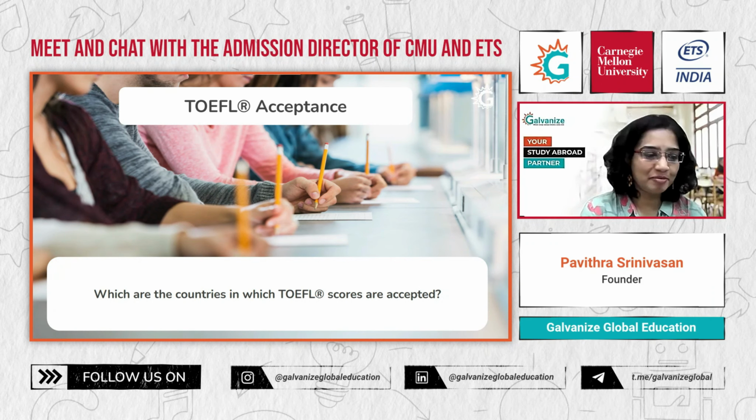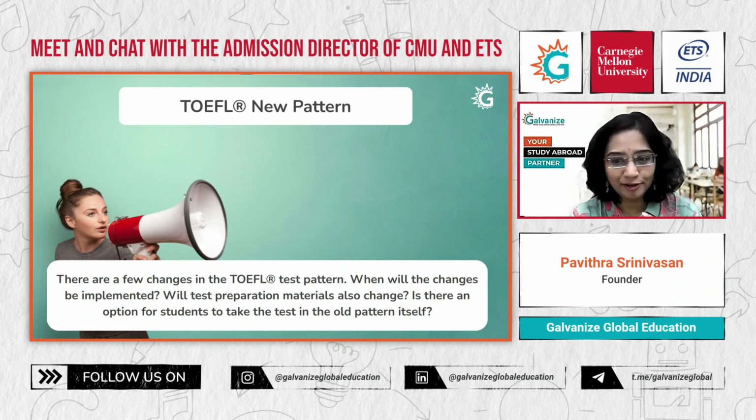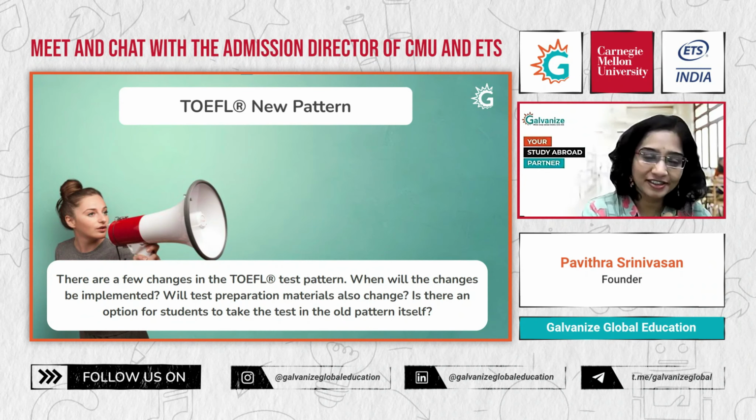Absolutely. I still remember my first TOEFL, and this exam has totally stood the test of time. So over to our next question, and this is about the exam pattern and how it's changed. They want to know when the change kicks in. Will the material that they need to use to prepare also change? Is there an option to take the test in the old pattern?